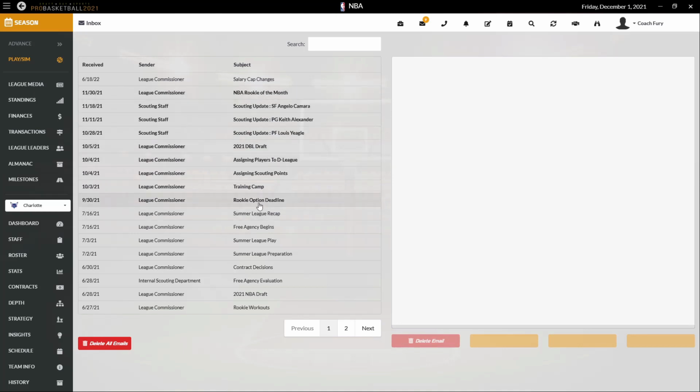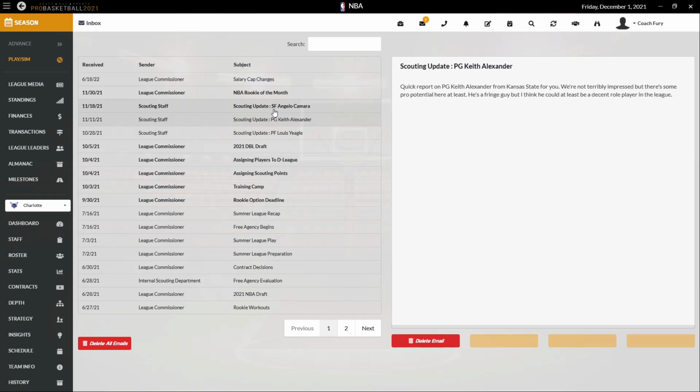So obviously a lot of this is stuff we've had before. We've got scouting updates about some of the players in the draft. But Jermaine Miles has also made Rookie of the Month, so that's fantastic. That's a good start. And there's been a salary cap change. I didn't realise this. So the salary cap has been adjusted to 112 million from 109.